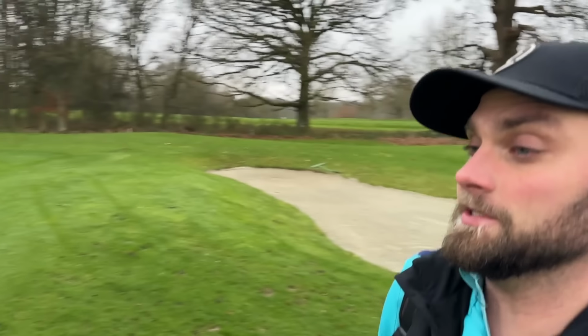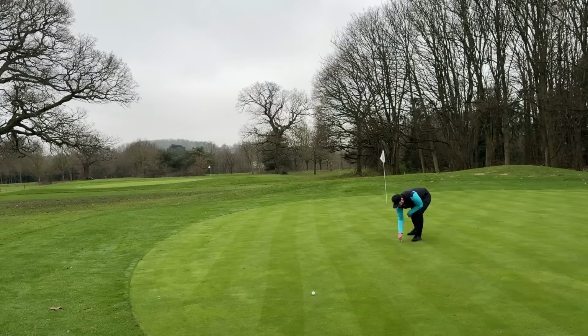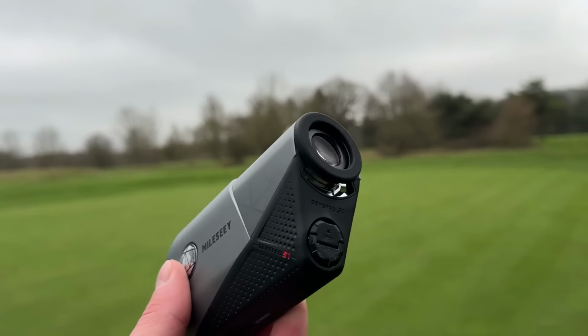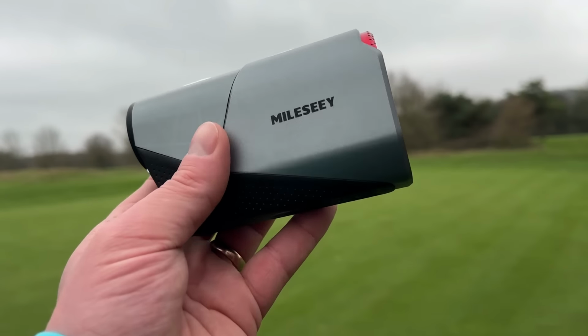And realistically, to get some true readings, I'd need to do it in different temperatures, different days of the week. But to be honest, I didn't really see that much difference once I had AI on and when I had AI off. Which brings us on to the second point. I can't imagine you'd be able to use that in tournament conditions anyway, just like you wouldn't be able to use slope. That being said, it's definitely where golf is going to go in the future. Calculations, more accuracy, even though we're not that accurate.